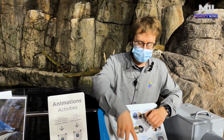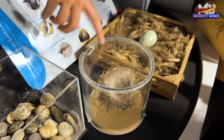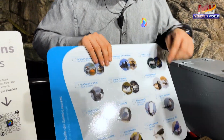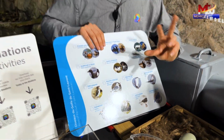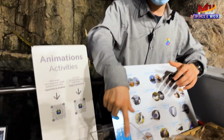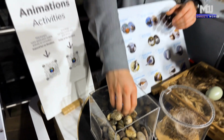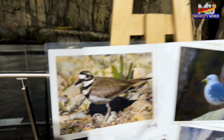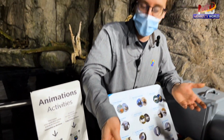I have this nest here, which is made with animals' fur and little branches. It belongs to the little bird you can see right here on my panel, which is a dark-eyed junco. And both the female and the male will build the nest together. And finally, I have this nest here, which is very odd because it is made with pebbles. So actually, it is from the killdeer that you can see on my picture here. And as you can see, the eggs are spotted. It serves as a camouflage in the wild.